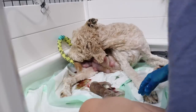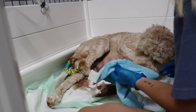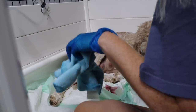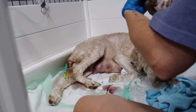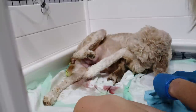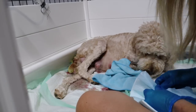It's a big puppy. Ellie, look here. You came out of the placenta. Look at your baby. Yeah, look at that baby. Boy. Good mama licking that baby. Good girl. Okay, so puppy number one is a little boy.